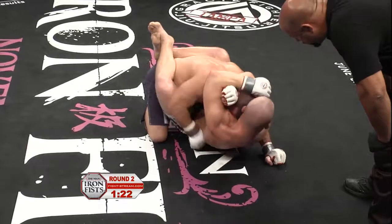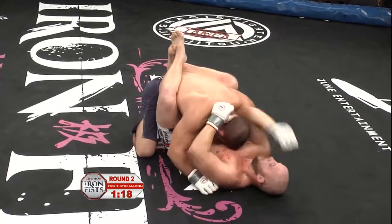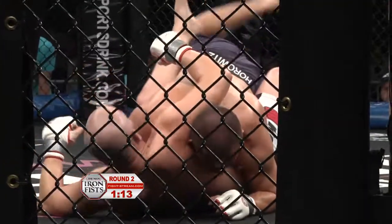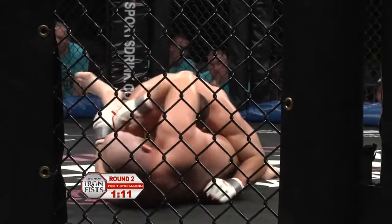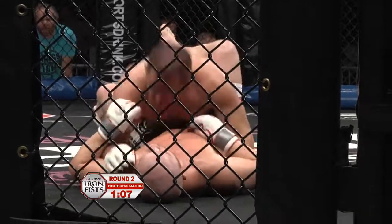And again, Horowitz just sort of maintaining, trying to deliver those shots to the ribcage, maybe get Chartier to drop his guard. Those short elbows into the shoulder, into the tricep. What it does, if it's not damaging you, is it's making you not stay in that position. Exactly. It's forcing you to move and react to it.